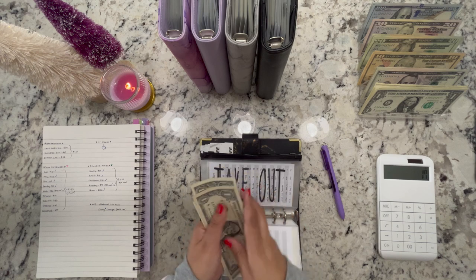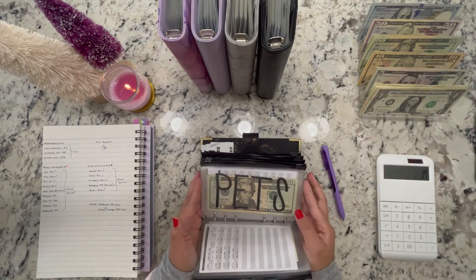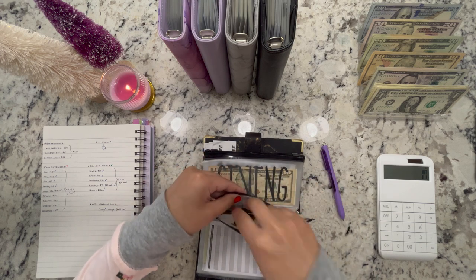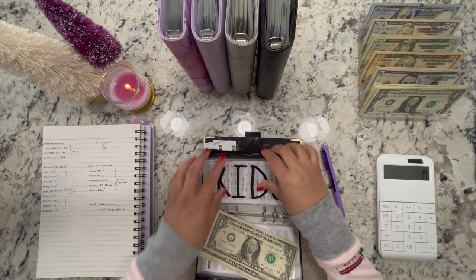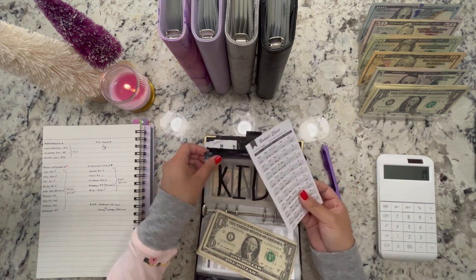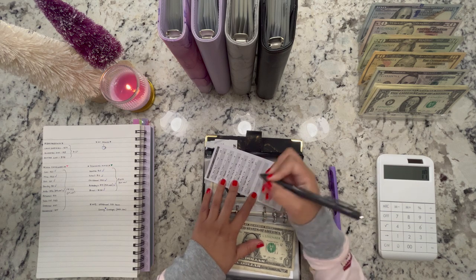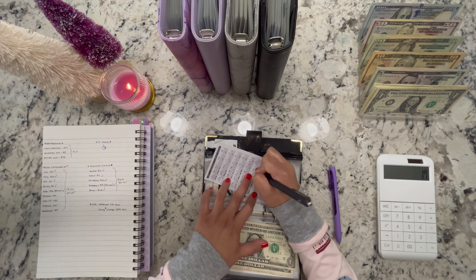Let's see. Where should I take it from? Let's take it from kids. They can spare some money. So actually the pizza that I got, Papa John's, it was pretty pricey and they wanted Papa John's. So guess what? You guys are paying for it. So let me use black. I'm going to take out short minus 10.